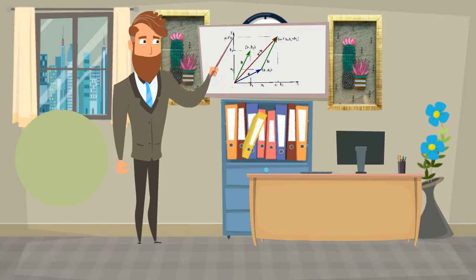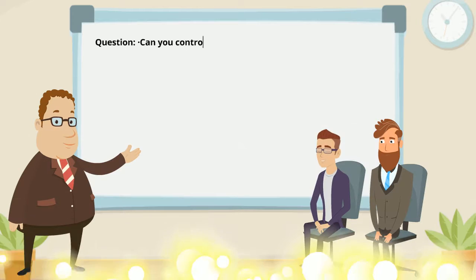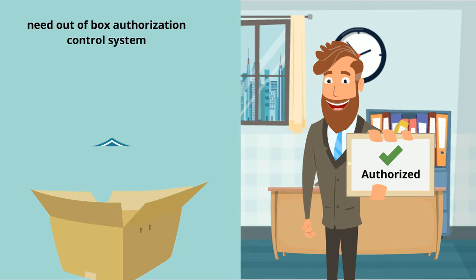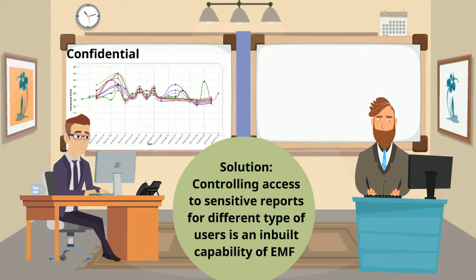Can you control access to data by report type for your users? Often the types of reports available on demand need an out-of-box authorization control system. Controlling access to sensitive reports for different types of users is an inbuilt capability of EMF.